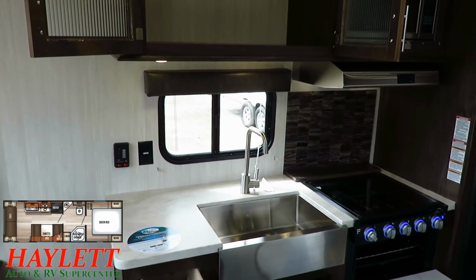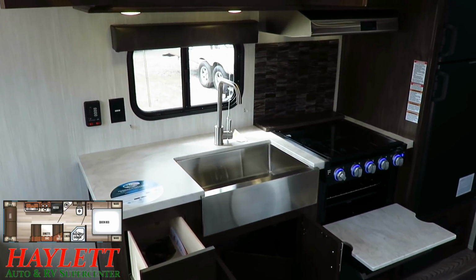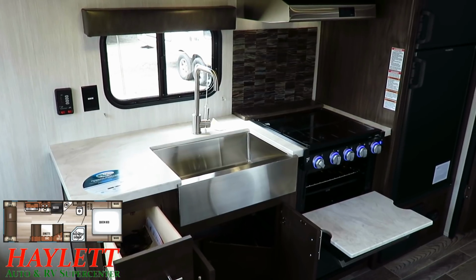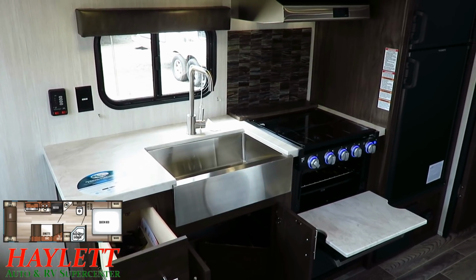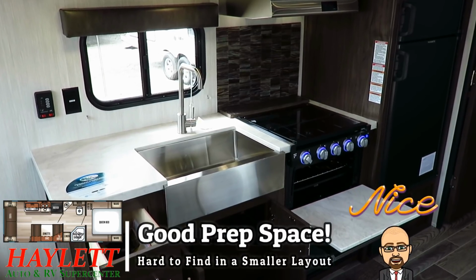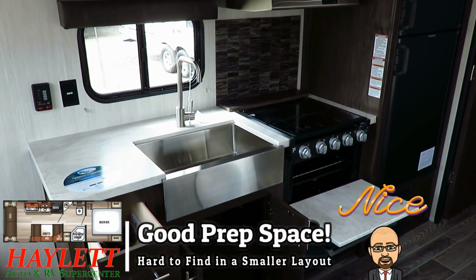And speaking of that, between the flush mount stove cover, which I just simply have sitting on the oven door currently, and the recessed stovetop and the sealed edge counters that we have here, and you have sealed edge tabletops too, by the way, we get some really nice prep space out of this little camper. That's one of the neat things that this does for us.